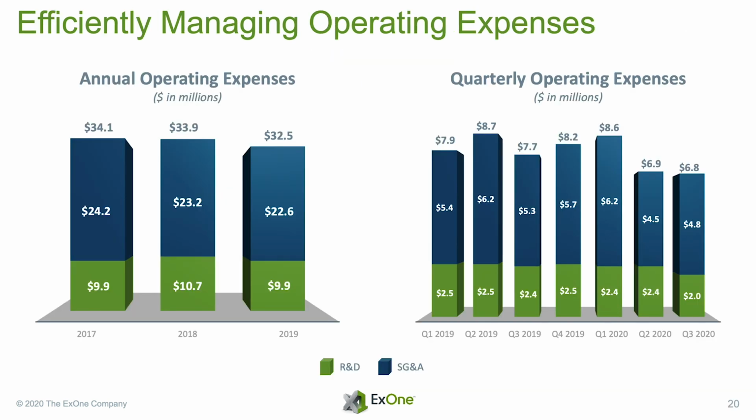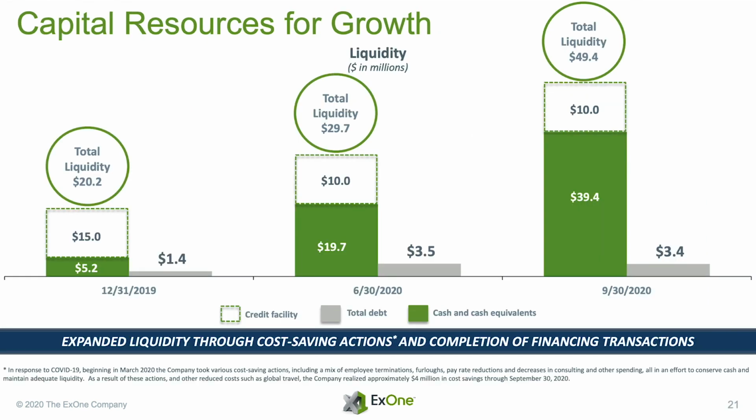They're also managing operating expenses pretty well, as in the past 3 years, we've actually seen a decrease in their annual operating expenses. Now, as for the balance sheet, they're seeing pretty healthy growth for their capital resources. In 2019, they had total liquidity of around $20 million. In June of 2020, that number was around 30 million. And in the last quarter, their total liquidity was 50 million. So they definitely have enough cash on the balance sheet to maintain adequate liquidity and to be able to further fund their growth plans.